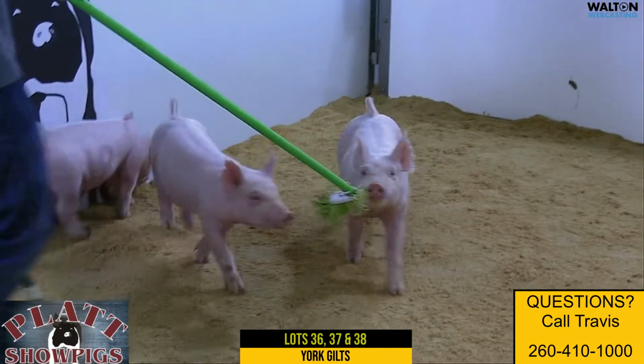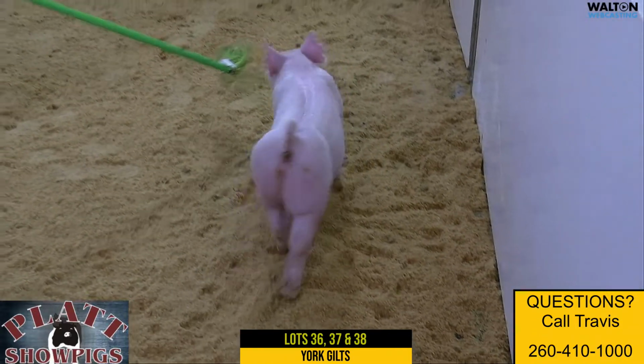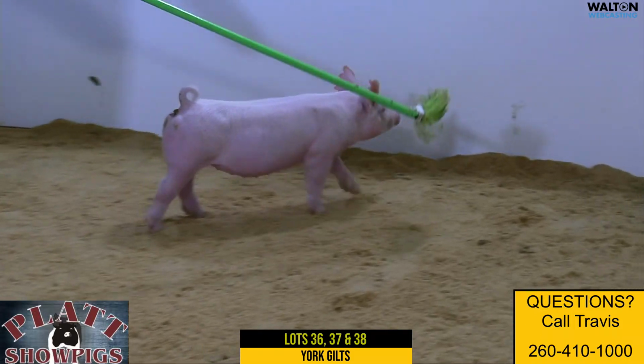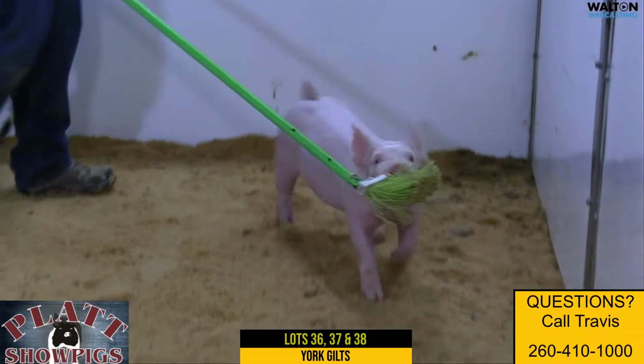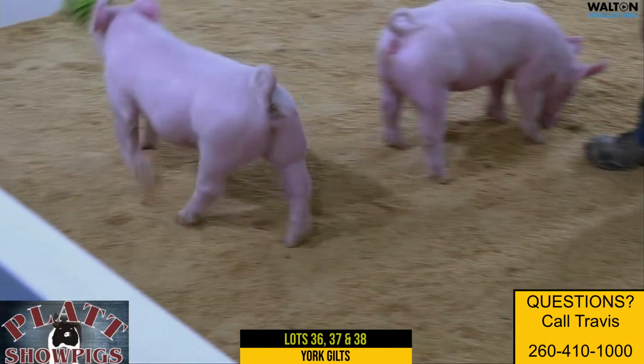Lot 37 is going to be next, and this would be 88-8. This gilt's kind of been a standout in the litter. She's a big burly one that's still got the extension, the look, loose, flexible, good hip and hind leg, and bones are big. Her toes are good. Everything matches, comes and goes with width. Feedability on this one is going to be second to none.